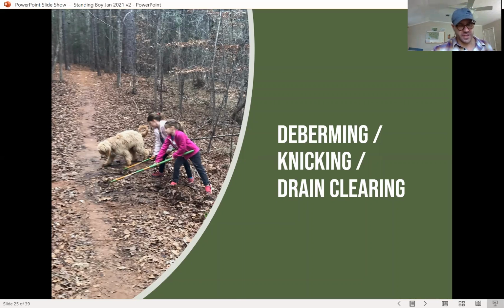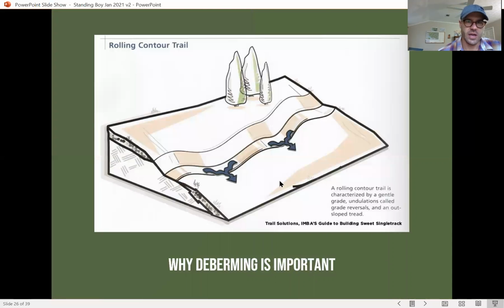So after we build these things, we've got to maintain them. Even though they're professionally built, they're made of dirt. They're in the woods, so they require maintenance. Probably the most essential thing, other than clearing down trees and such, is deberming, or people hear it called nicking or drain clearing. But really, the idea here is we have all these grade reversals where the trail kicks back up, and we need the water to flow off the trail.